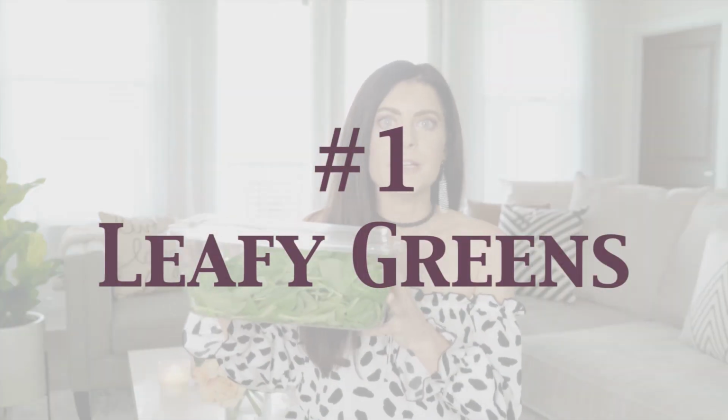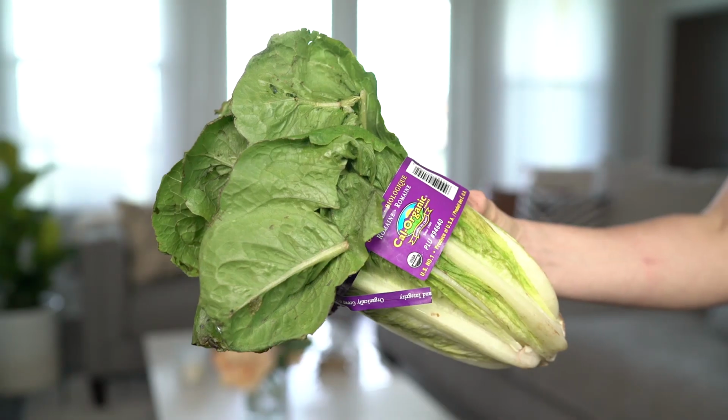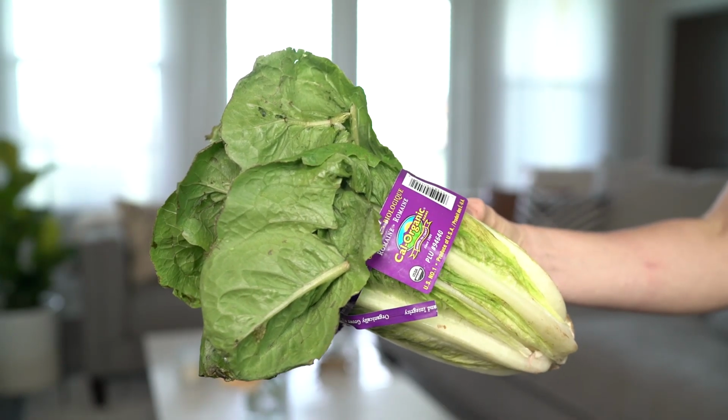So the first thing that I like to buy is some sort of leafy green, and right here I have a big tub of organic baby spinach. The three that I like to pick up the most often are spinach, a bundle or two of romaine lettuce, which is great for salads, and of course, you can't go wrong with kale.